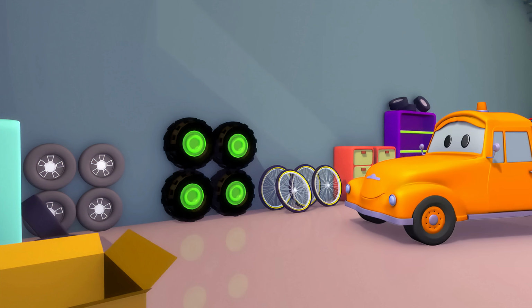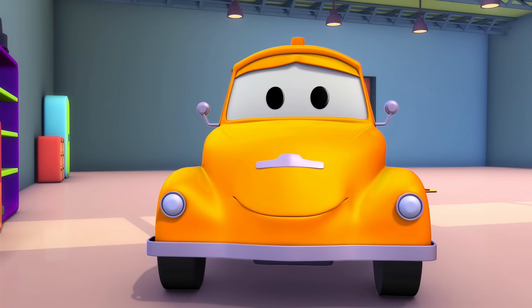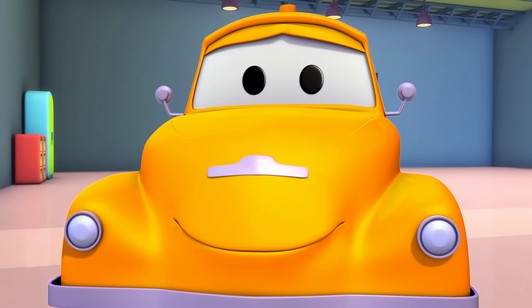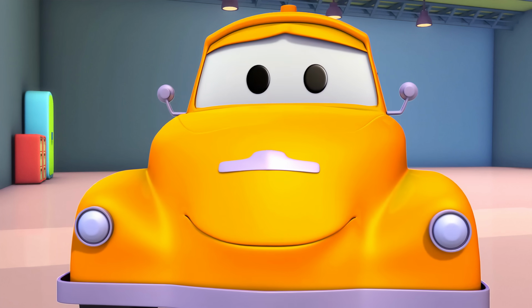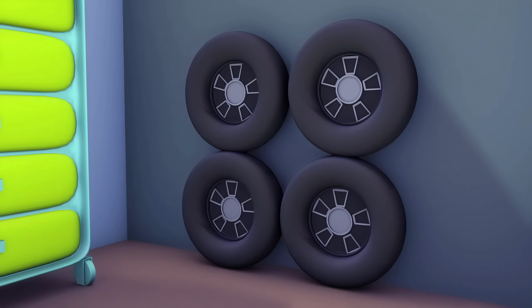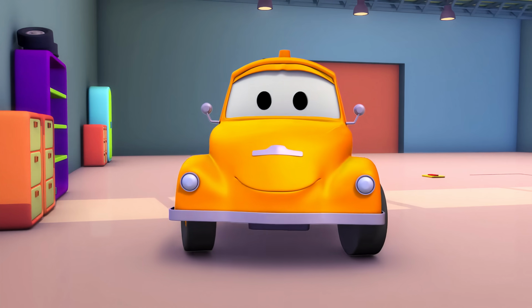Which ones do we need? These wheels? You're right, they're too big. Maybe these wheels. You're right, these are bicycle wheels. These wheels are perfect. Let's go change the wheels.